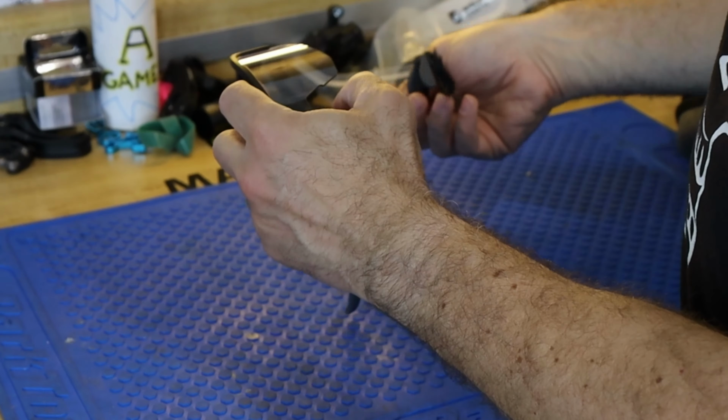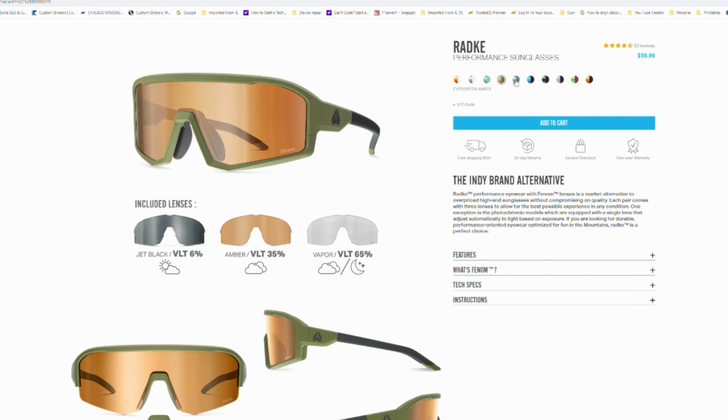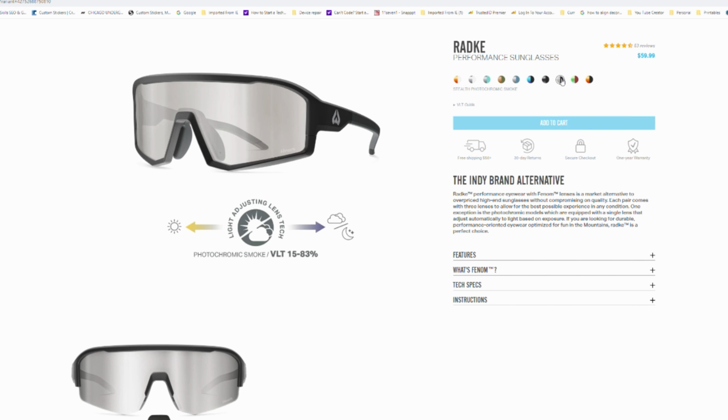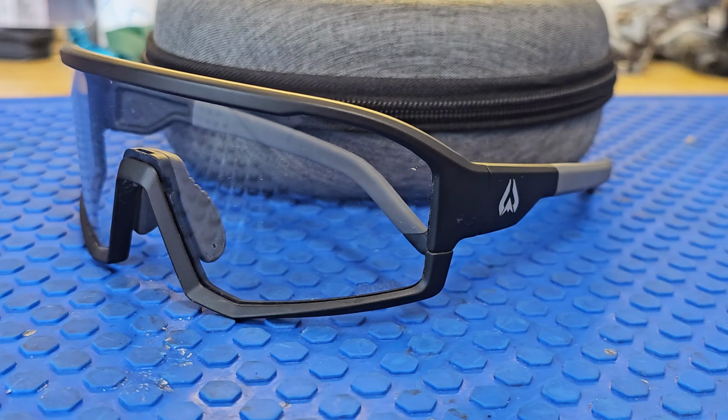Do you prefer rimless sunglasses instead? Well, they've got you covered here too. The Radkes have a removable lower half that lets you run them as rimless. That also makes the lenses interchangeable. Most versions come with 3 lenses with 3 different levels of tint. The pair I got comes with a single photochromatic lens, which darkens and lightens depending on the level of sunlight.